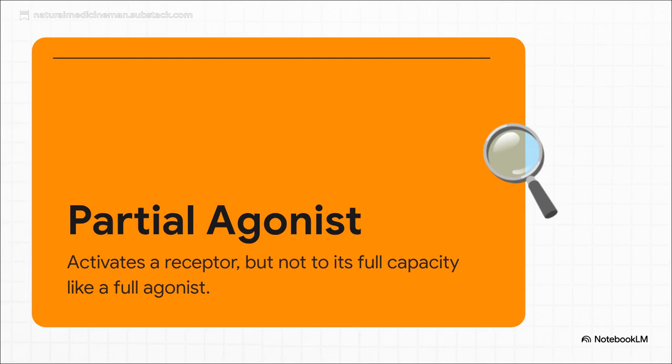Just think about a lock and key. A full agonist is like a key that fits perfectly, turns the lock all the way, and bam, you get the receptor's maximum effect. But a partial agonist, which is what Kratom's main alkaloid is, acts more like a key that fits in the lock but only turns it, say, halfway. It still activates the receptor, but it just doesn't push it to its absolute limit. And that difference, it's everything.